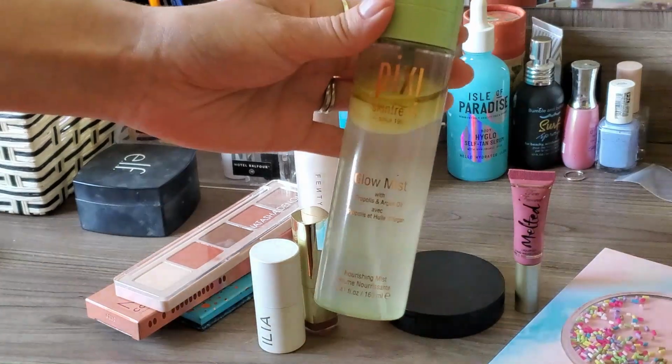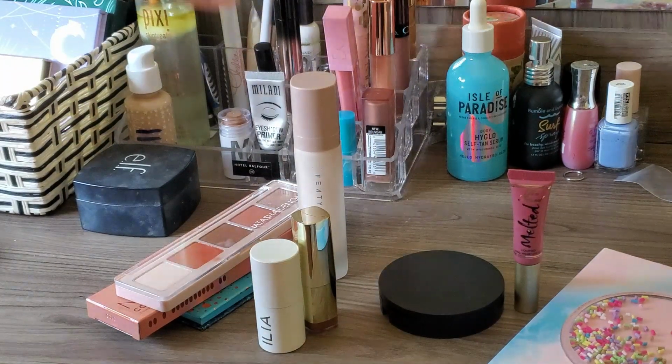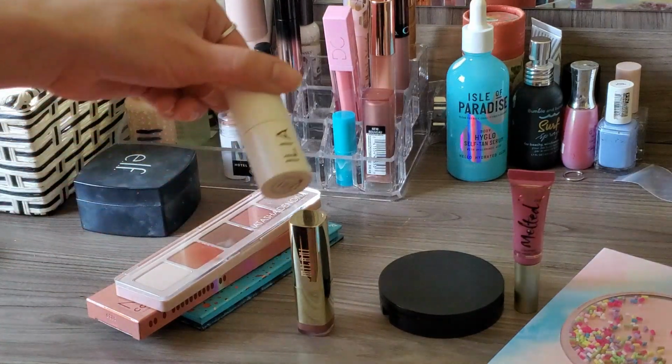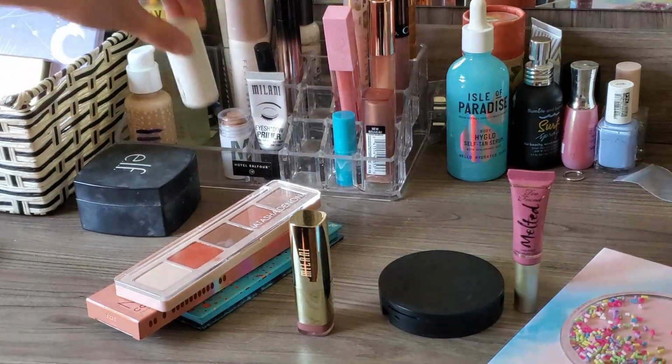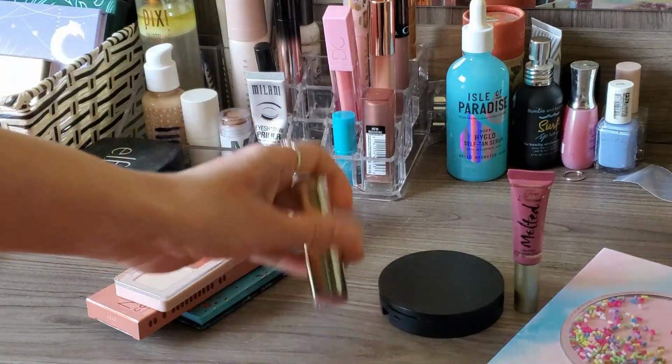So the Pixie Glow Mist is in my whole collection project pan right now, so I'm going to get some use out of that. The Finky Primer, what else should go there? The Ilia Cream Blush. Okay, that looks good. 2 lipsticks.